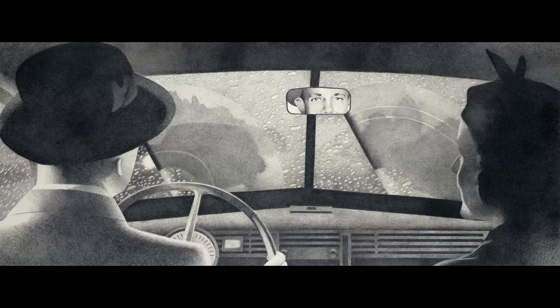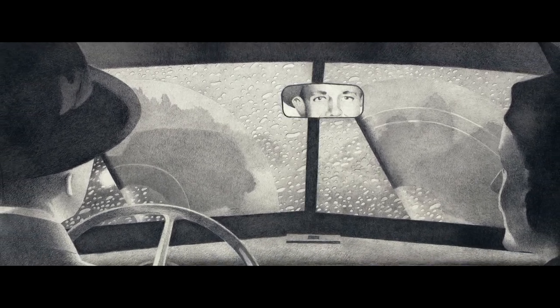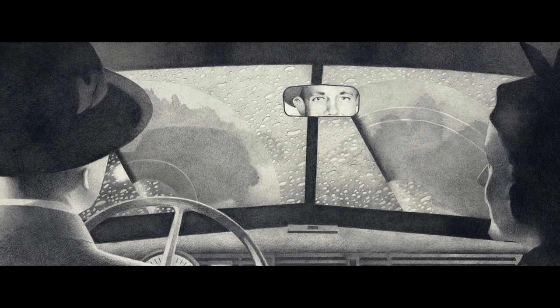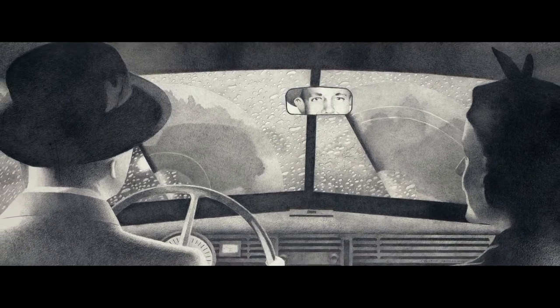Well, the drawing that was accepted into the Yorktown is called Cloudburst, and it's a drawing of two people in an automobile in a rainstorm, and the viewer is in the rear seat of the car. So you're looking at the backs of the driver and the female passenger. She's turned slightly toward him, and I think he's turned slightly toward her.